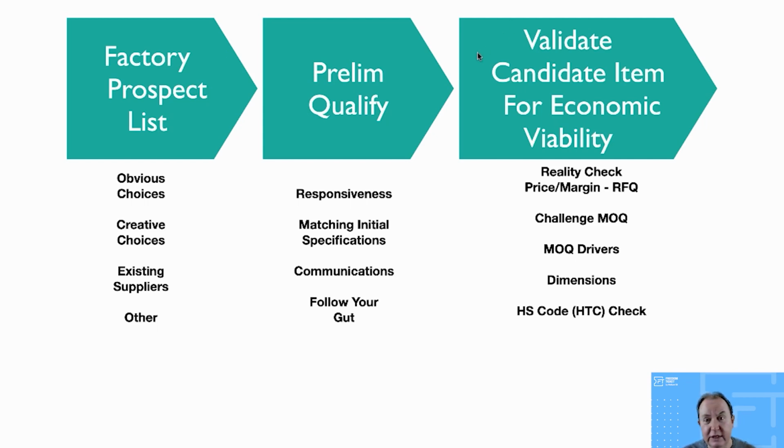The other thing you need to really do as part of checking your economic viability is checking the HS code, sometimes called HTS or HTC. You need to know what the tariffs, duties, anti-dumping, any of those types of things that might be related to that product are, because you do not want a surprise.